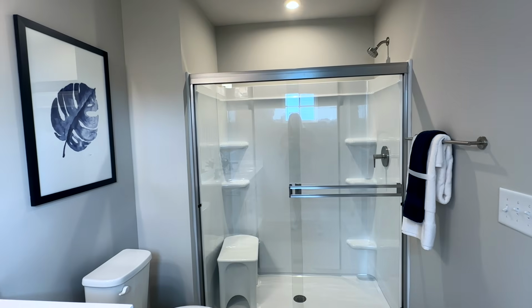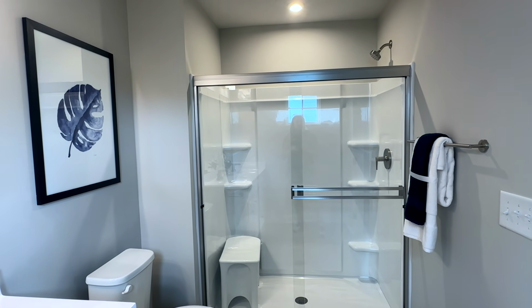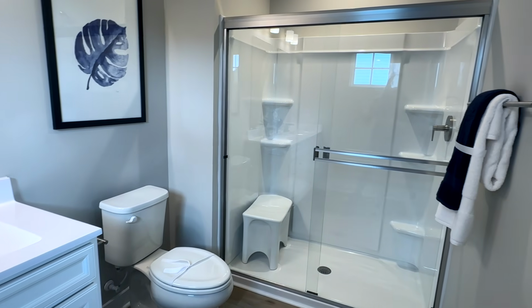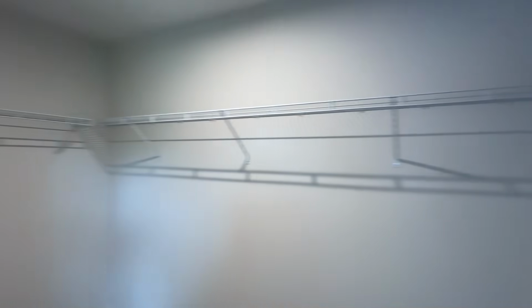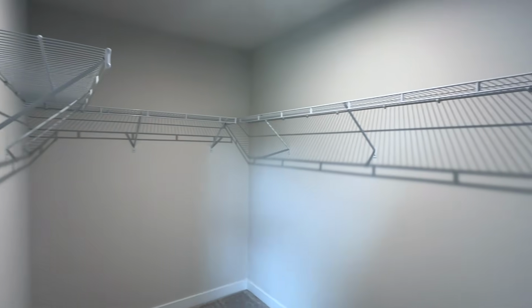So you've got the prefab shower rather than the tiled one like we saw in their core collection, and then you don't really have any privacy for the toilet, which some people don't care at all. They've got the closet separated too, but it's a really good deep closet. I mean, you can even double up those racks too and get a lot more space.